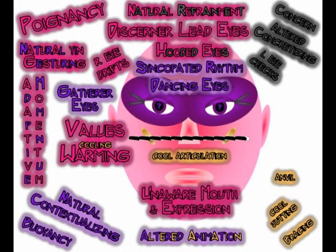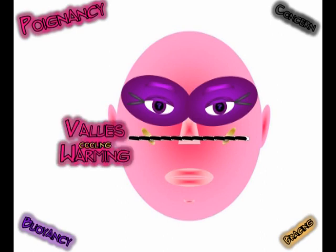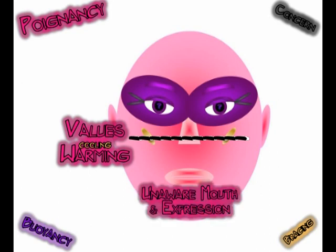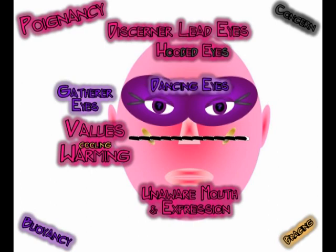You'll pick up on the distinct signal of poignancy with buoyancy, over concern with bracing. That deals with the distinct signals that we just talked about. Values warming and cooling. Unaware mouth or expression, that comes from Jai. Hooded eyes, that comes from being subjective. Discerner eyes, that comes from being lead discerner. Gatherer eyes, because we have Ni as our perception. Dancing eyes, wide, perk up and lift.